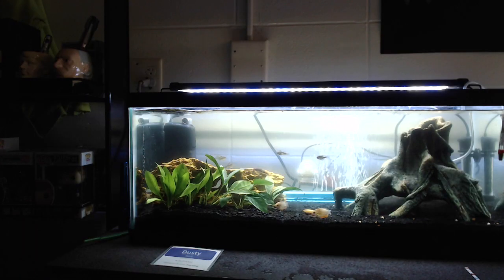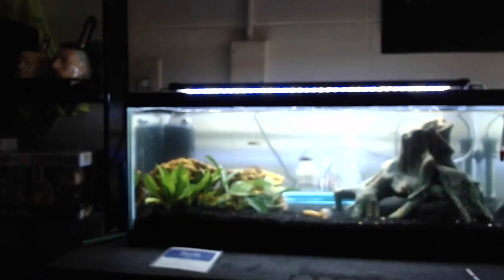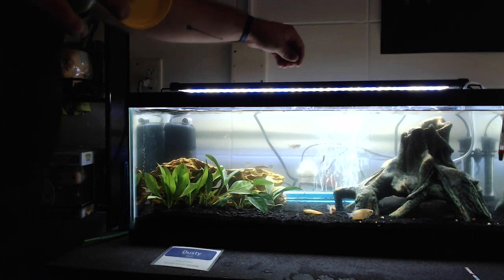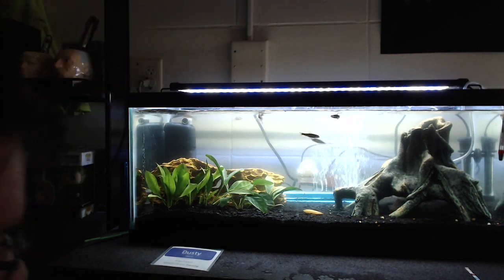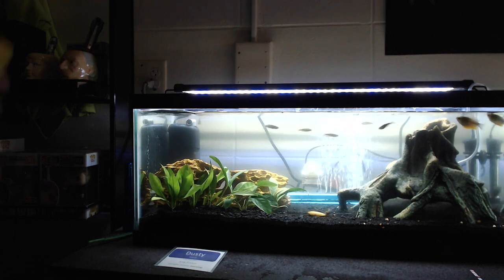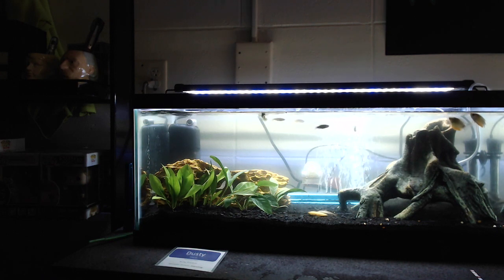So I guess we'll go ahead and try to feed them. I'm going to be feeding them tropical flakes. The Danios love these. Oh, they're going and looking at the Corydoras territory. Oh, they're eating. That's really good too. I probably should throw some more flakes in there. I only threw enough for the other guys. Oh, that's great. They're eating already. That's a really good sign. The one in the back is skittish.